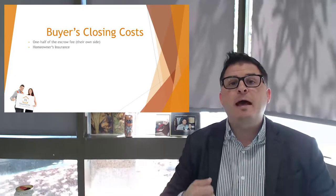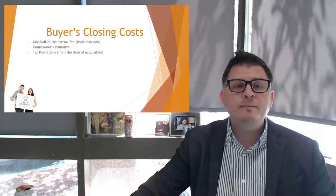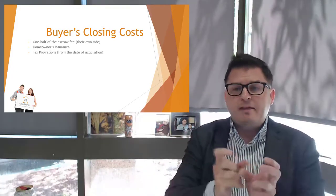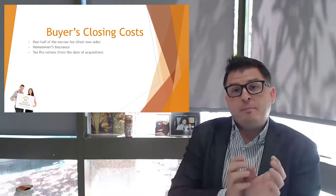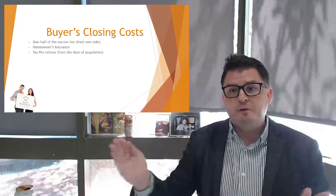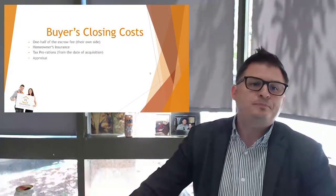They're also expected to get homeowners insurance. This is a lender required item that's going to have to be in place for the loan to fund prior to closing. Tax prorations depend on what portion of the year we're in. If taxes have already been paid, the seller's already paid them for that portion of the season, you're going to have to come in and cover that difference until the end of the year, or whatever portion of the year that we're in.